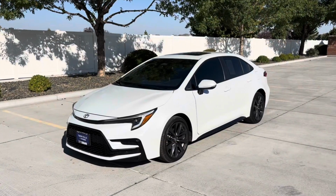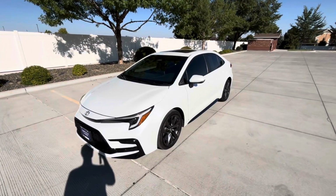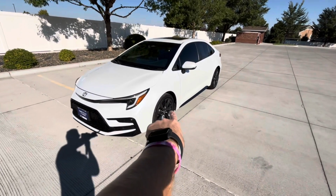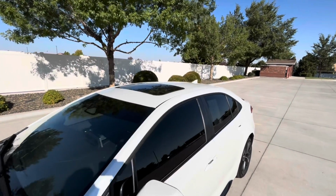So while I think it's unfortunate that you can't buy a brand new Toyota Corolla for $15,000 anymore, if you are going to fork out $27,000 for a mildly loaded one, what do you actually get? Well, you get 18-inch wheels, you get painted side mirrors, you get a sort of small sedan-sized sunroof.